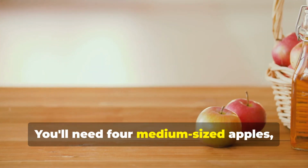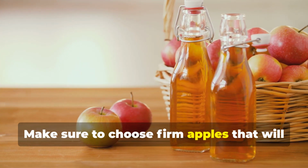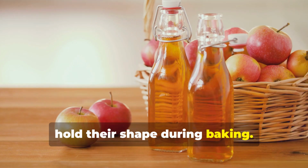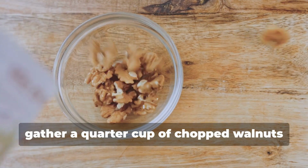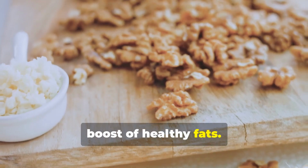You'll need 4 medium-sized apples like Granny Smith or Honey Crisp. Make sure to choose firm apples that will hold their shape during baking. Next, gather a quarter cup of chopped walnuts or pecans. These will add a satisfying crunch and a boost of healthy fats.